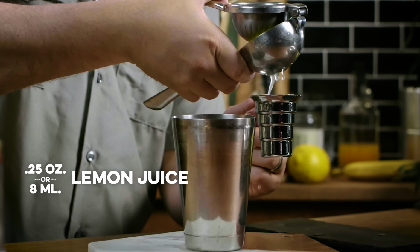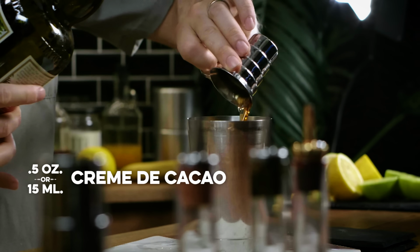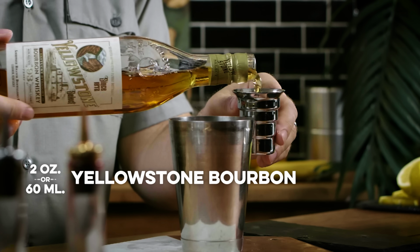You're going to shake this drink, and we're going to start with a 1/4 ounce of lemon juice, just a 1/4 ounce. We don't need a lot for this one. Now, I want a 1/4 ounce of simple syrup, 1/2 ounce of creme de cacao, 3/4 of an ounce of peppermint schnapps, and 2 ounces of Yellowstone bourbon. Throw some ice in your shaker.